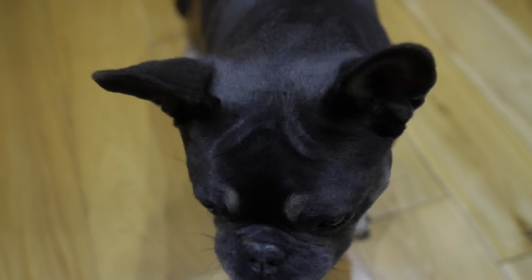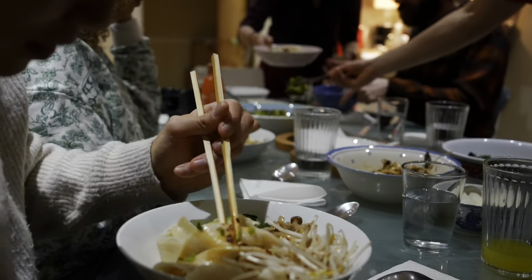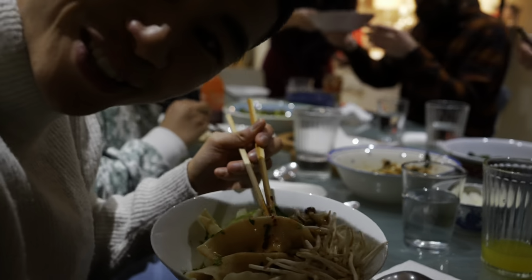So we're just starting off with the Chinese New Year with a lot of nice food. As you can see, everyone in the background here just about to start eating the holiday feast. Hello, little one. Handful of noodles. Super yummy.